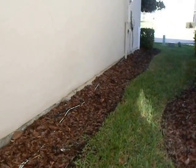Some step crack. See, this is typical. But it's not as bad as the other house. A few more.